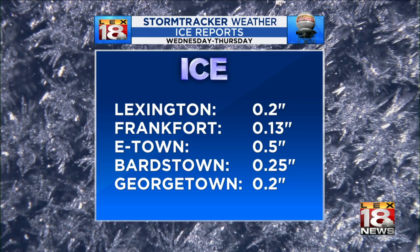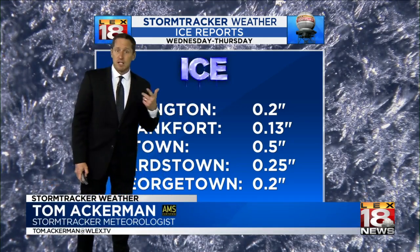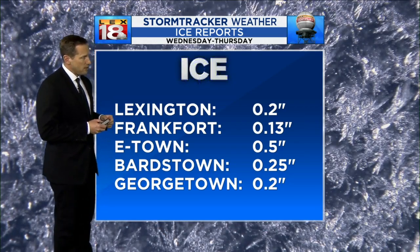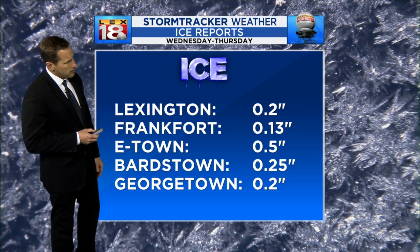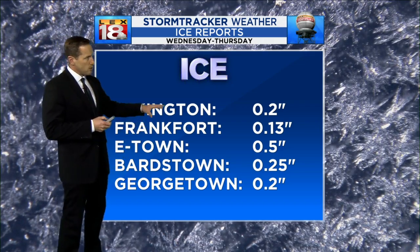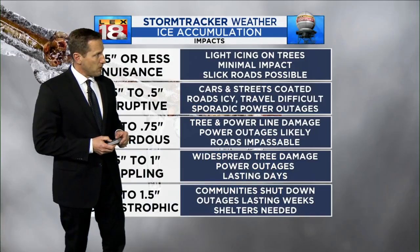That is just enough to pretty much encase anything that's outside, your car if you're parked outside, bring weaker tree limbs down, cause power outages. We've seen plenty of that, and it also causes hazardous driving conditions. Now, the highest totals I have seen have been out west towards E-Town and Bardstown, way out there on the fringe of the LEX 18 viewing area, around 0.3, and I've seen a few 0.4 to 1/2 an inch reports. It's been lighter here, but it's widespread in the Bluegrass, and we are definitely dealing with the impact of it.